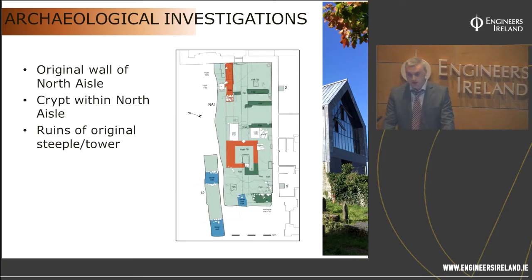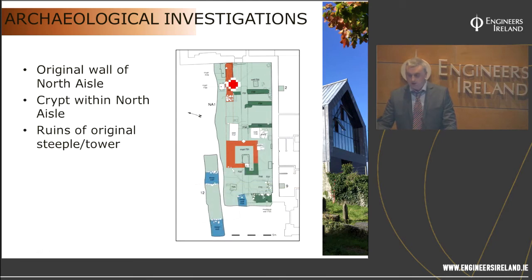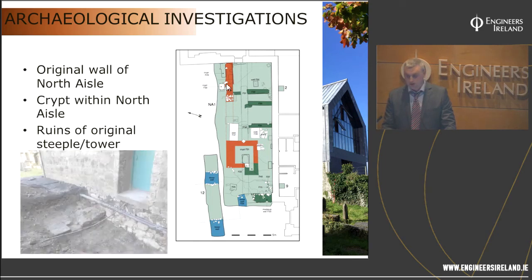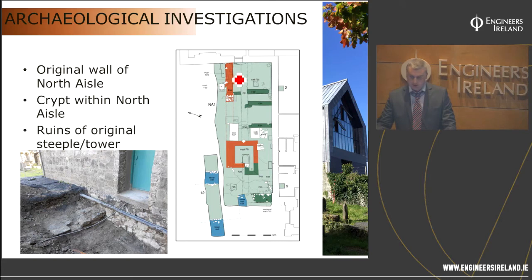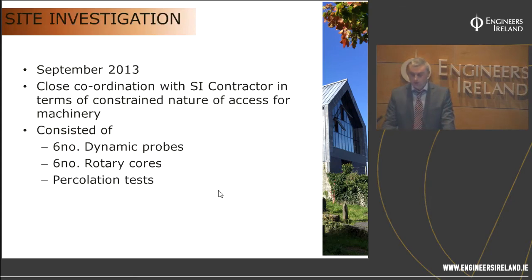There's also an awful lot of archaeology in the proposed North Aisle. You had the original wall located in a number of locations. The photograph is taken right up against this, in this location here. We also found a crypt within the footprint of the North Aisle, and also then down this end we found the ruins of the original tower.